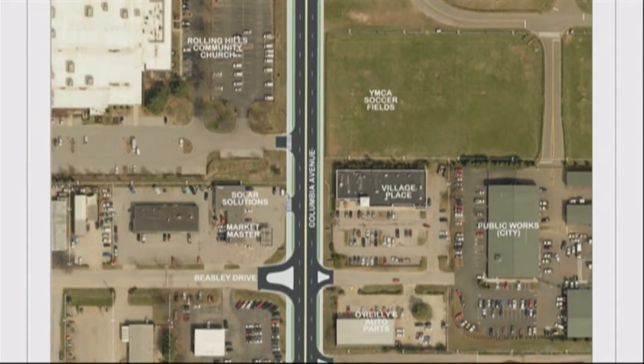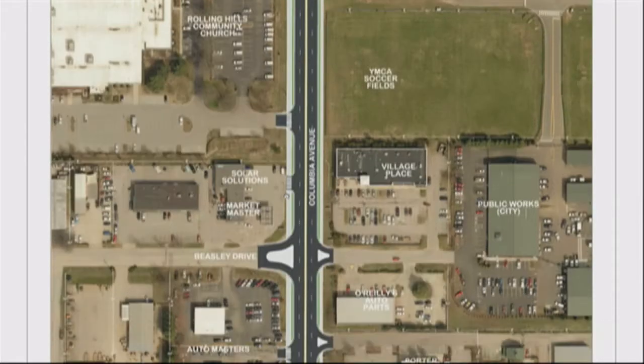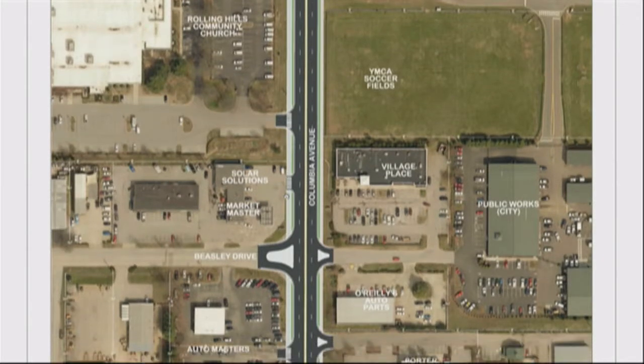At the Market Masters, with the five lane option, it was a right in only option. Under this option, we would allow it to be a right in, right out because again, you're eliminating those left turn movements. Okay, so from our Public Works, they would have to go up to the next roundabout, just head south. Especially for the shopping center and the O'Reilly's parts, the Public Works facility would just use the access roadway. Well, they could go to the next center. But I mean, yeah.